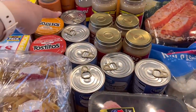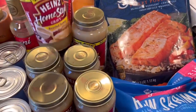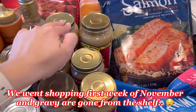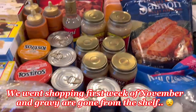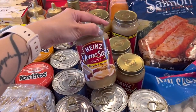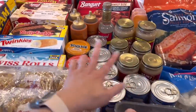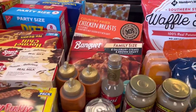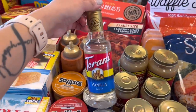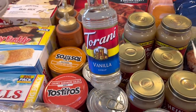And then here we have some gravy. Oh my god, I don't know what's going on. It was so early, but all the gravies are already out of the store. So we just pick up what we can because we are going to need this for Thanksgiving. We found four of the small ones and two of the large ones. That is all they have on the shelf. We just grab what we can because last year they ran out of gravy, so we couldn't get any and I had to make my own gravy. And gravy is like a hit and miss to make, so I would just get these jars and it's easy.